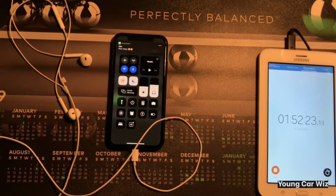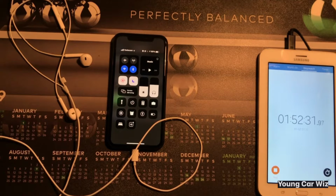So now I'm going to record another video and then play some games. Go on TikTok some more. Just replicate the normal everyday usage of a phone.